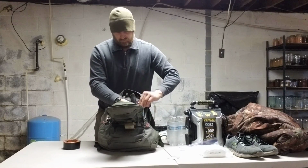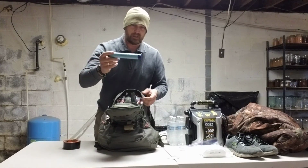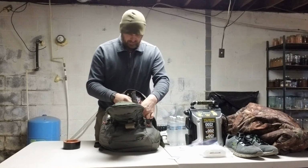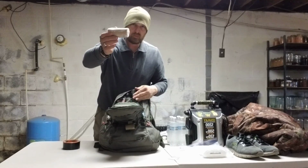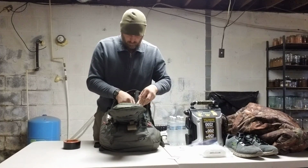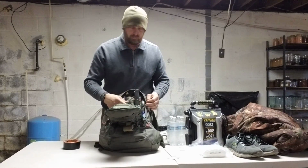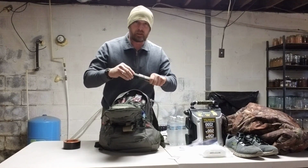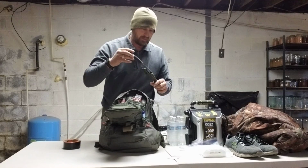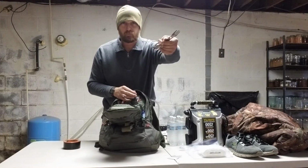Down here I got a LifeStraw for water purification. You put some water in your canteen cup, stick the straw down in it, and drink it, and it purifies it while you're drinking. I got an Ace bandage for sprained ankles, where you could probably make a splint if you had to. I keep one big knife, it's a Mora knife. These are real sharp, real good for the price. And here's a metal spoon-fork combination.